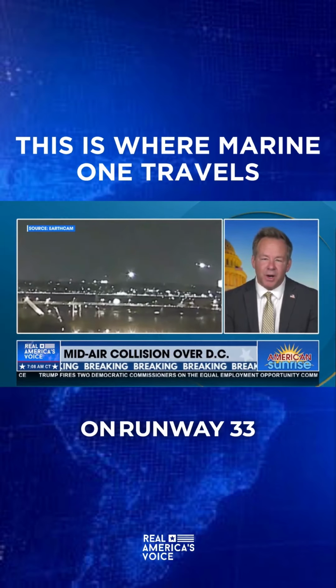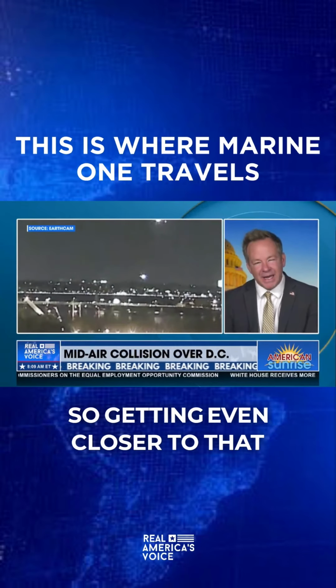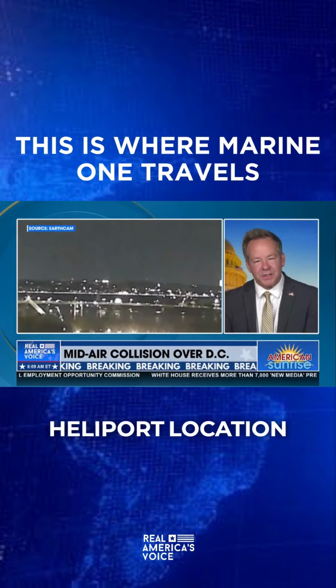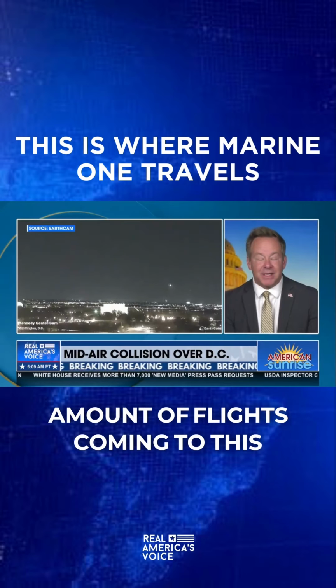And coming out on runway 33, the aircraft has to shift a little bit further to the east bank, so getting even closer to that heliport location. So, you know, I don't know what's going to come of this, but they do need to look at the amount of flights coming to this airport.